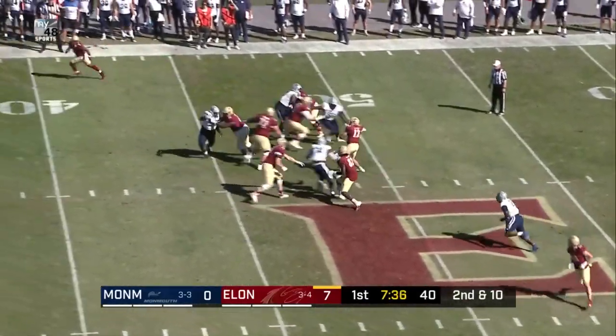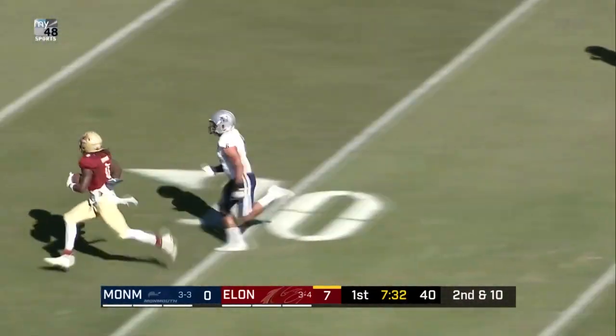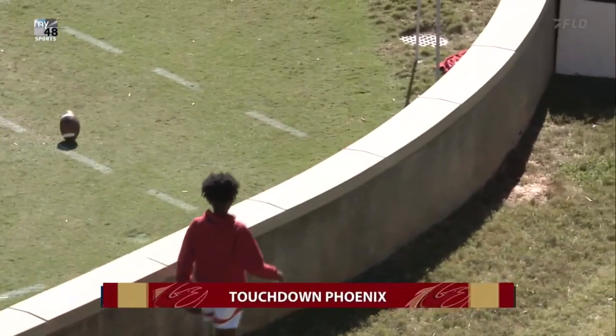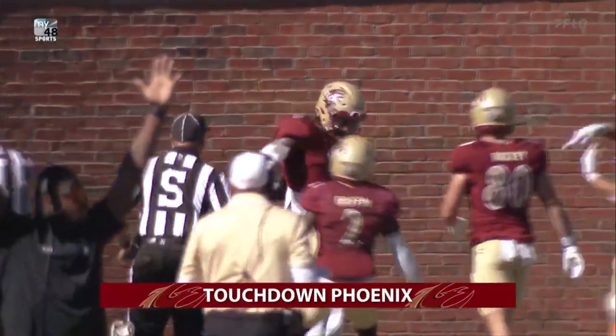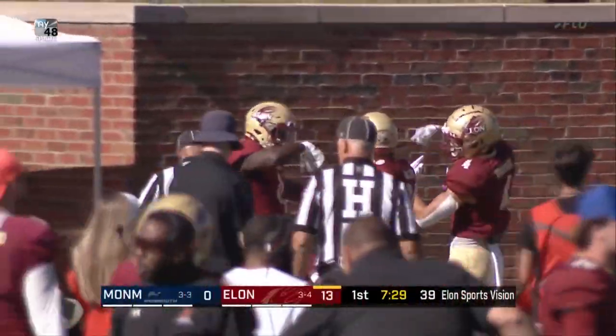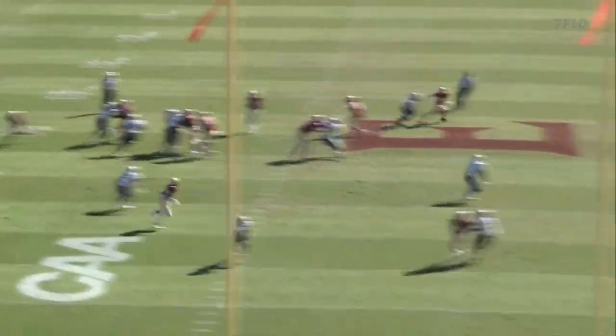Play action, the reverse on the play action. Flips one out. Pass caught. Bonner inside the 10. Touchdown, Phoenix. Jordan Bonner now has multiple catches in every single game, and his fourth touchdown comes with his second grab on the afternoon. You get a look at the replay, and a good job that time.